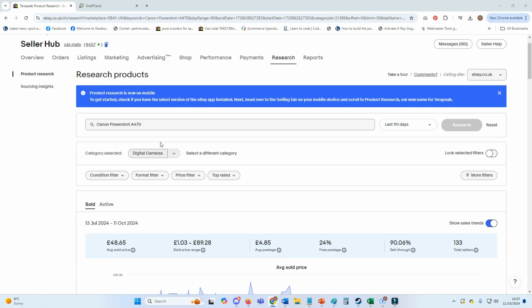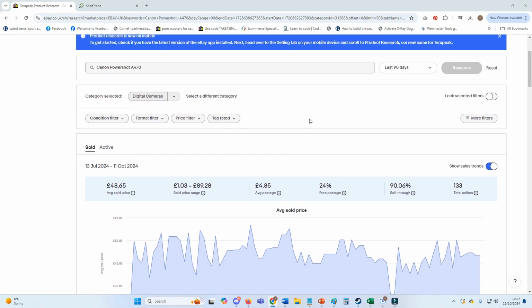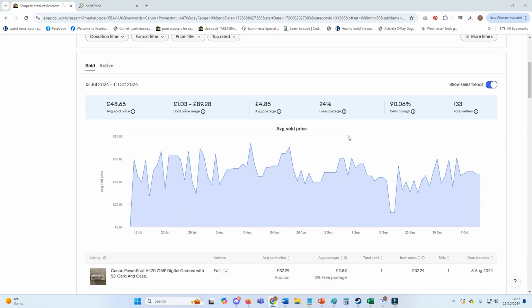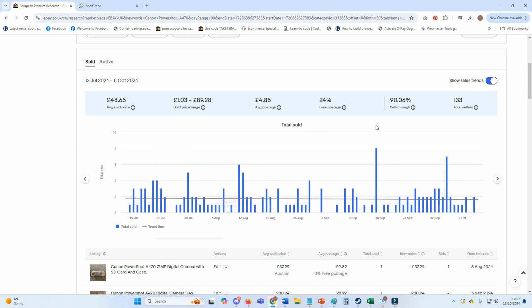So I've typed in Canon PowerShot A470, which is a vintage, 1990s is vintage, a vintage digital camera. I have one of these that I'm going to sell. And I've made sure I've filtered by category. I've looked at the last 90 days. These graphs aren't particularly useful anymore. They've stripped out total data and things like that.